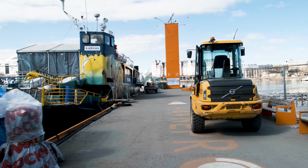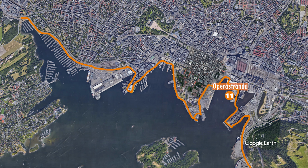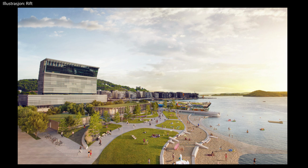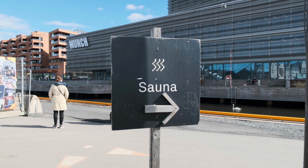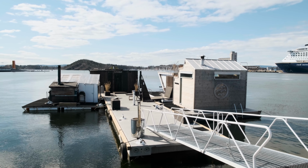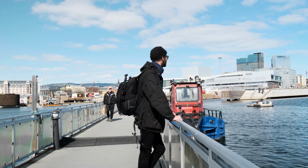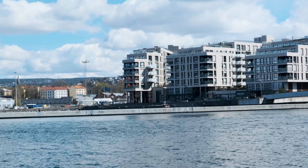In front of the Munch Museum and next to the Opera House, there is a new beach under construction. Opera Stranda, the Opera Beach, and it's gonna look something like this. I head on towards Sørenga, walking by a few of many public saunas. On my way, I stop to gaze at the new Oslo Bukta, the Oslo Bay neighborhood. This bridge here is very convenient because it takes you across from Bjørvika and right over to the new neighborhood of Sørenga.